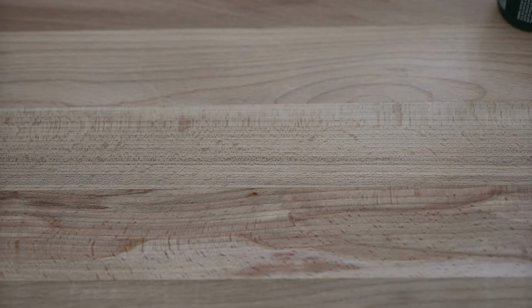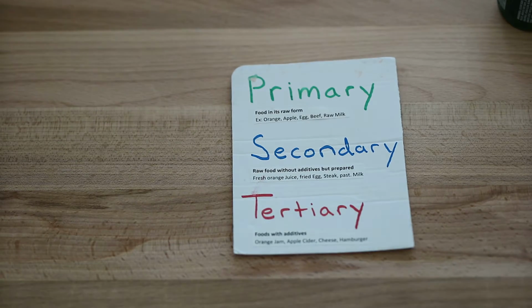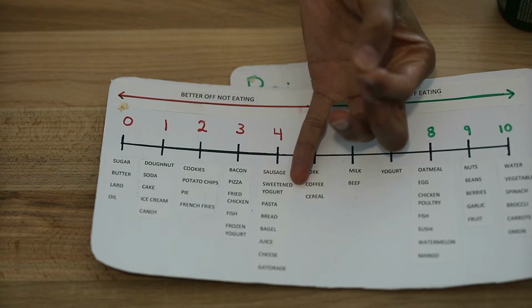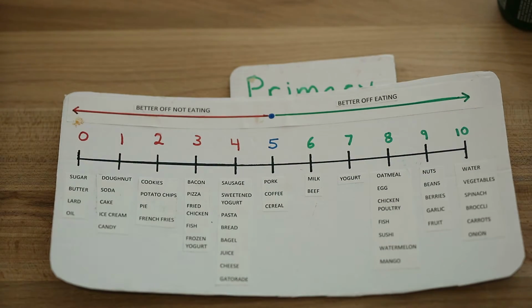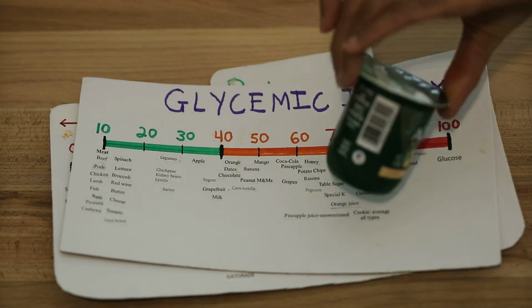Let's go ahead and look at how this fares on my health continuum. This is going to be definitely a tertiary food. Here I'm going to say this is a 4 out of 10. Oh, look right there, sweetened yogurt. I actually have a category for it. I really like yogurt. But I say this is a 4 out of 10. It's something you're better off not eating than eating because of the sugar consequence. 26 grams of sugar in 8 ounces, or 13 grams in this little deal right here.